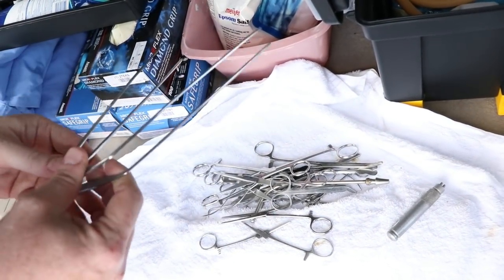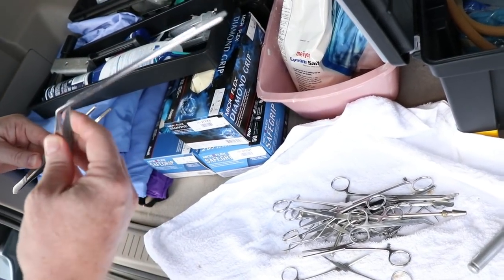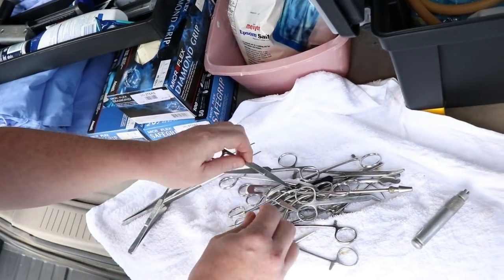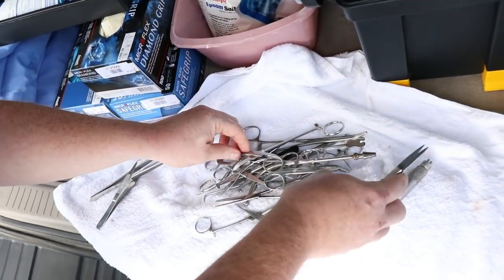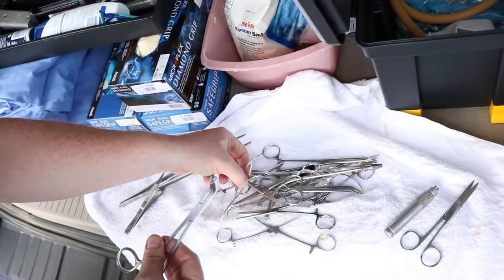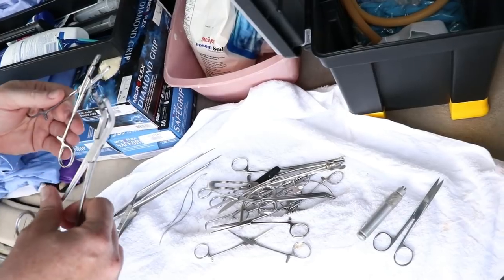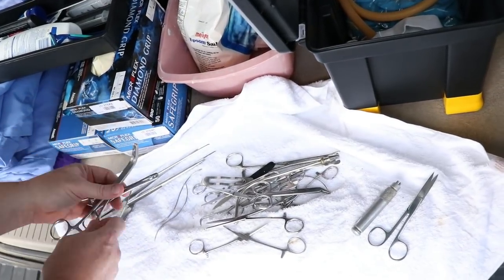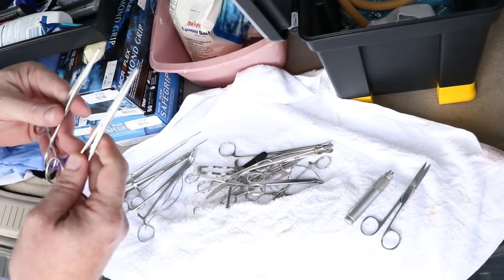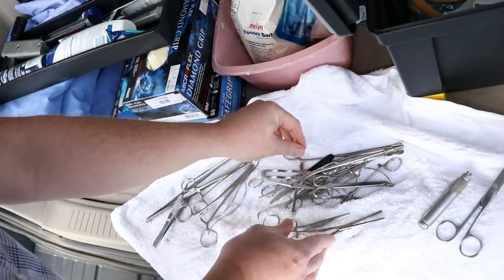Different kinds of forceps. One is just a general forcep, one is an angular forcep, and this is what we use to take drainage out of the vein. Lots and lots of scissors. Different hemostats. These will hold the arterial tubes in place in the vessels, so I have different sizes of that. Other hemostats that are just straight that I use for clamping different things.